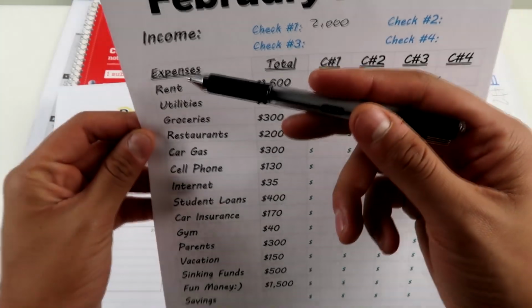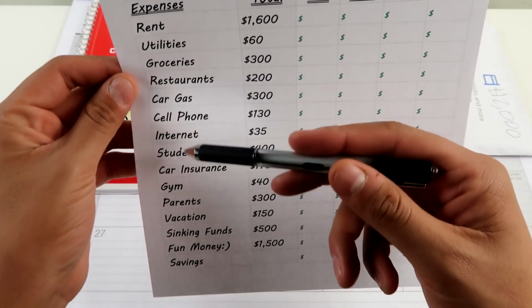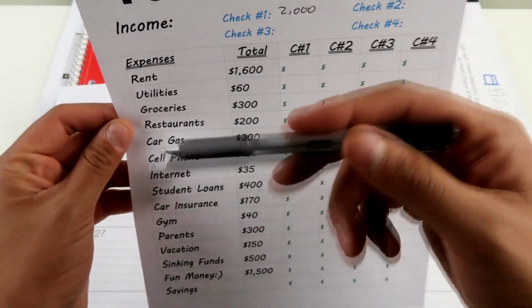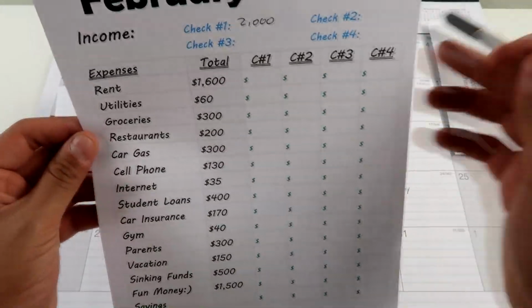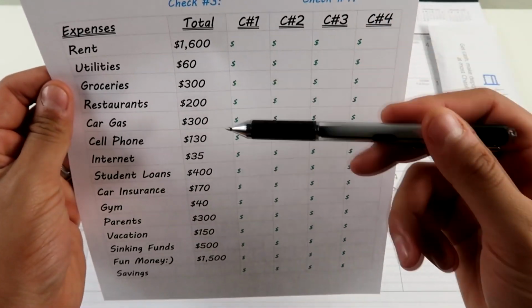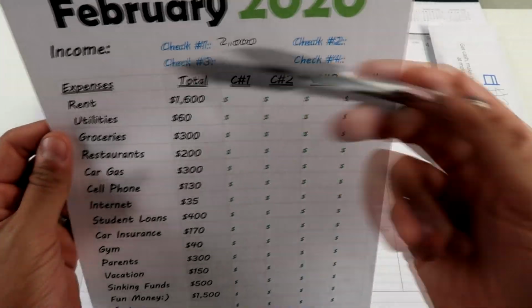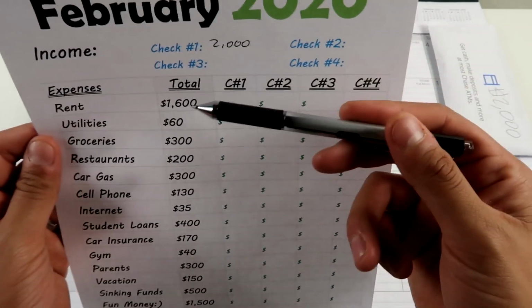If you see here on the expenses, from rent, utilities, groceries, restaurants, car gas, all the way down to savings, this basically gives us what we're going to be spending for the month. Essentially, these are the bills that we have on a monthly basis. Now here on the total, it shows how much we're going to be spending for each of those bills. Let's take rent as an example. The rent that we pay is $1,600 a month.